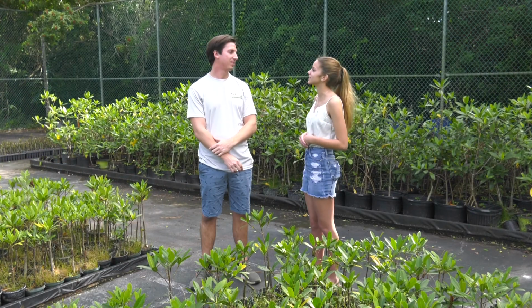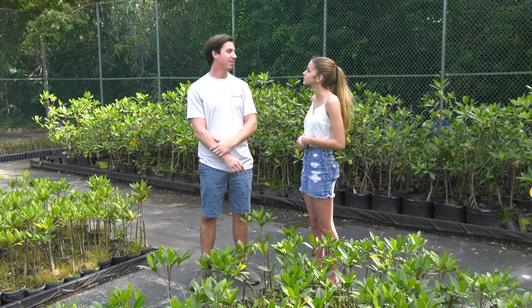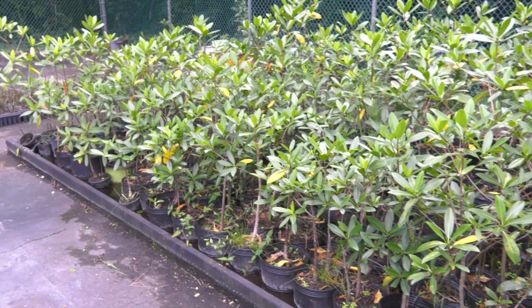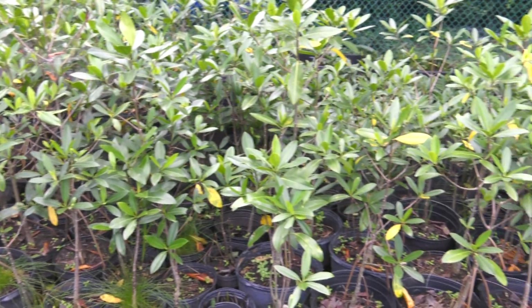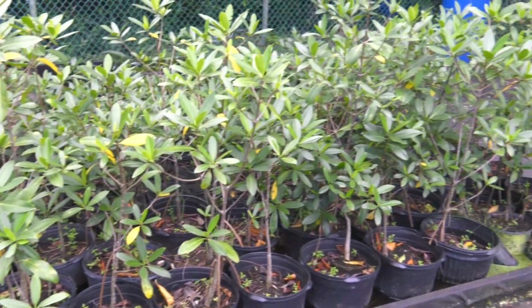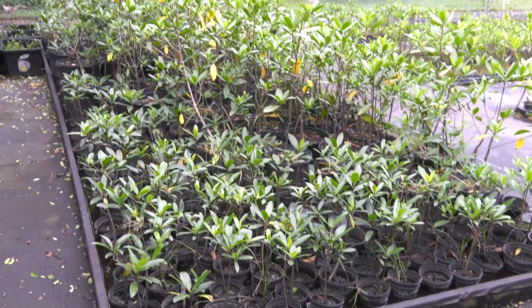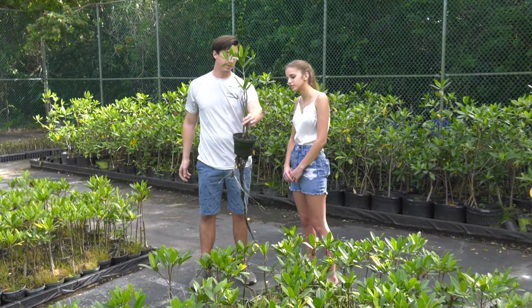That video was amazing. It's really cool to see what you guys are doing here locally in the Palm Beaches. Thank you. So this is our nursery here in West Palm Beach, Florida. We started growing at this nursery here about 4 years ago as a means to give back to our local estuaries right here in Palm Beach County. So our ideal height for what we like to grow our mangroves to is about this right here. This is a 2.5-year-old mangrove.